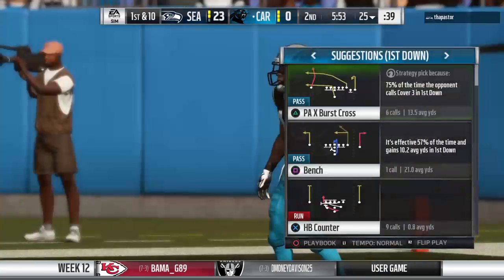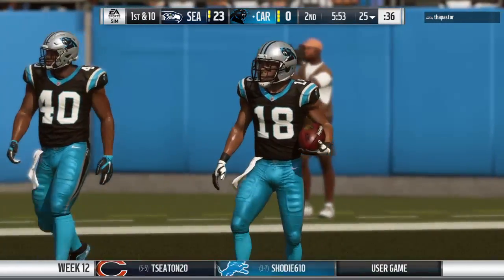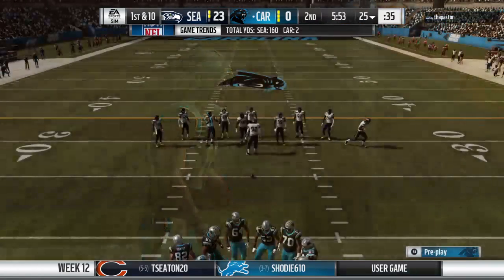To watch. The Panthers offense here, they get ready to head back on the field. And last time wasn't pretty. One play and an interception. We'll see if they can do better.